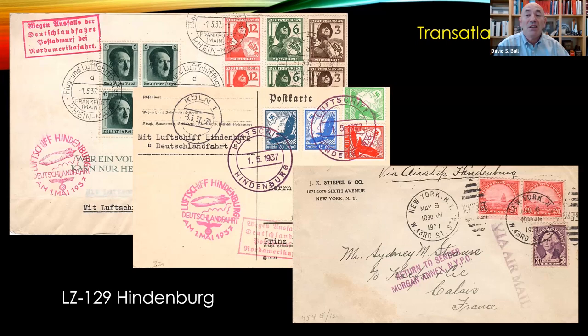But this was kind of the end of the airship era, and the Zeppelins were really a bridge. I mean, they could fly all over the world, but in terms of moving airmail, they were a bridge kind of waiting for planes to be more capable and have longer legs and be able to fly across the Atlantic without any assistance. And so by this time, by 1937, we're kind of at the point where planes can fly the Atlantic.